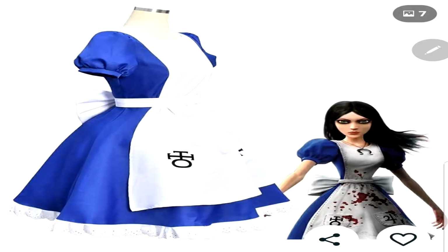Let's move along. This next one I ordered because I really have a deep love for the Alice in Wonderland franchise. I especially like the super creepy Alice. So I went and bought this one. This is the Alice Madness Returns, and so far I'm loving the feel of the fabric. It seems like it's very well made. It's not sheer. It seems to be made of a good quality, and from looking at the dress, it looks like it's going to fit.